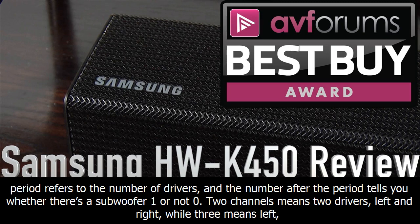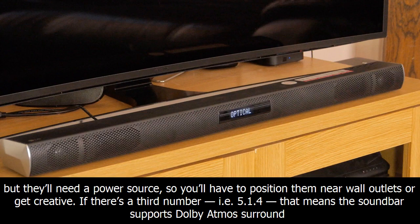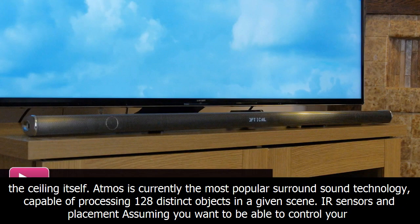Channels and Dolby Atmos. When shopping for soundbars, you'll probably come across some confusing numbers. Labels like 2.0, 3.1, or 5.1 are there to let you know A, how many channels a soundbar has, and B, whether or not it has a subwoofer. The first number before the period refers to the number of drivers, and the number after the period tells you whether there's a subwoofer, 1, or not, 0. 2 channels means 2 drivers, left and right, while 3 means left, right, and center. 5 adds channels for rear or surround sound speakers. Often, a soundbar will come with wireless satellite speakers and a wireless subwoofer. These don't need to connect physically with the soundbar itself, but they'll need a power source, so you'll have to position them near wall outlets or get creative.